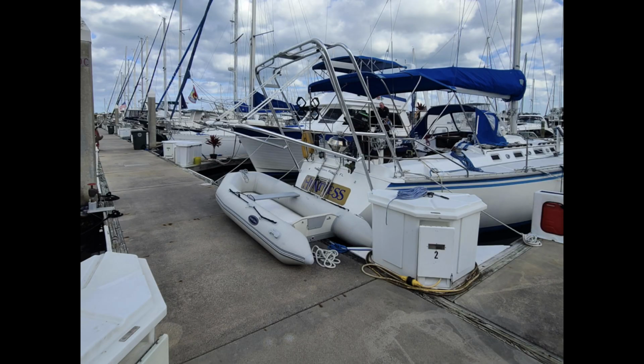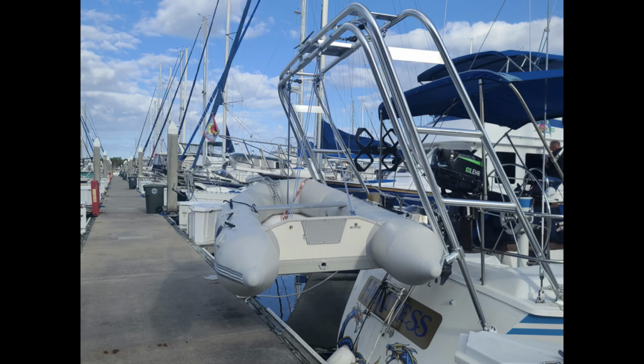So if all goes well, this is what the arch will look something like when we get it installed. You can see there's a bar that drops down that lifts the dinghy up, and it's supposed to be rated enough so I can keep the outboard on there. And it'll hold the solar panels.